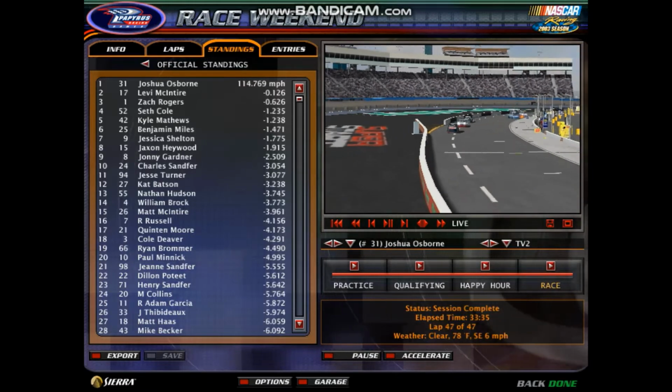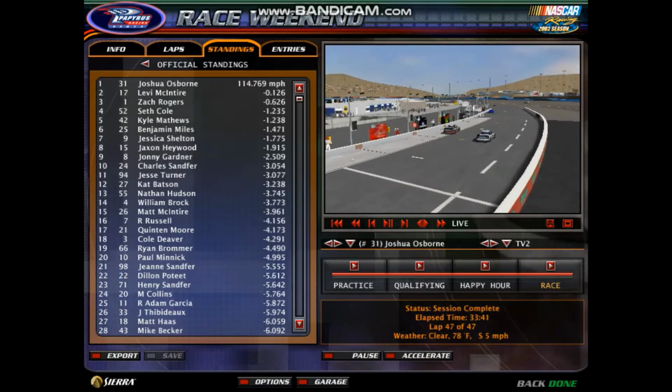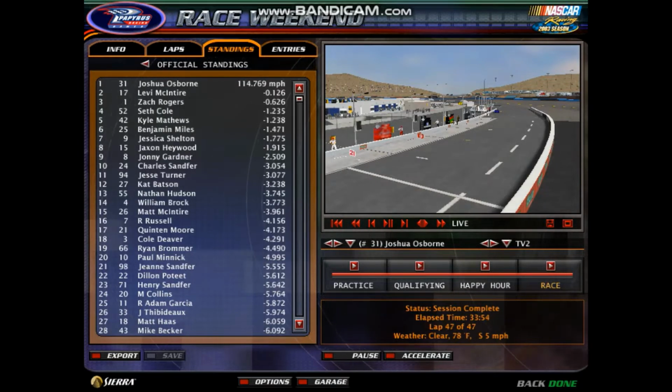Rest of the finishing order here. Benjamin Miles comes home in sixth. Jessica Shelton, she's going to get a points harvest going into this race, coming into Homestead. She comes home seventh. Eighth will be Jackson Haywood. Ninth will be Johnny Gardner. Tenth will be Charles Sanford. Jesse Turner, 11th. 12th will be Cat Batson. 13th, Nathan Hudson. William Brock, 14th.